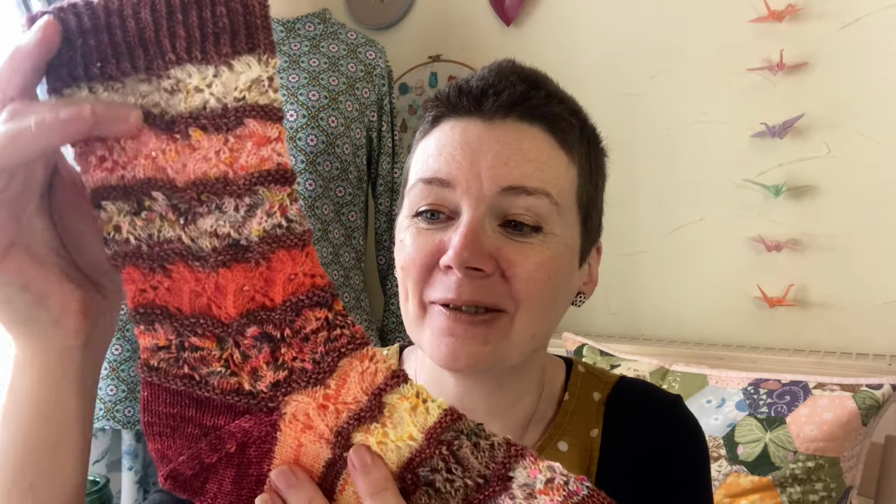I think this little scrap bag is a great way to try loads of hand-dyed yarns for quite a good price, because you're just getting tiny bits of lots of different yarns.